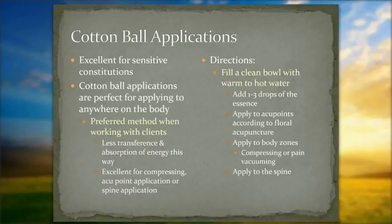What you can do with the cotton ball for the directions is that you would fill a clean bowl with warm to hot water, depending upon your temperature preference. You would add 1 to 3 drops of the essence in question, or essences if you're going to be working with multiple ones. If you're going to be working with one essence, applying to an acupoint, you're going to need to keep it to one essence.